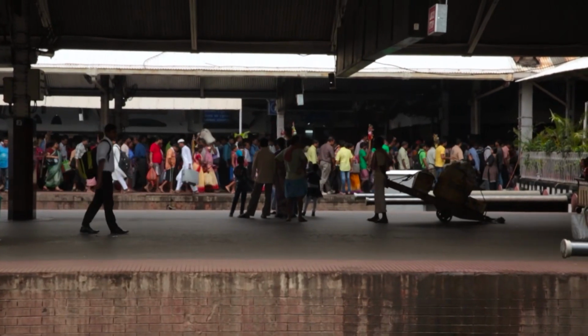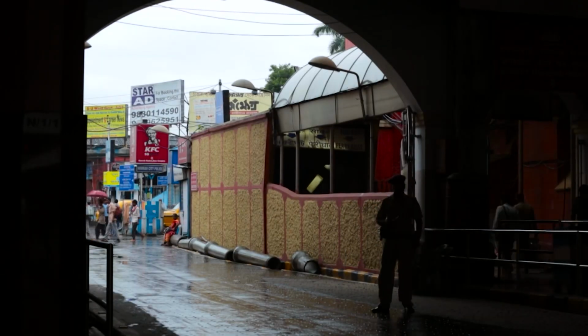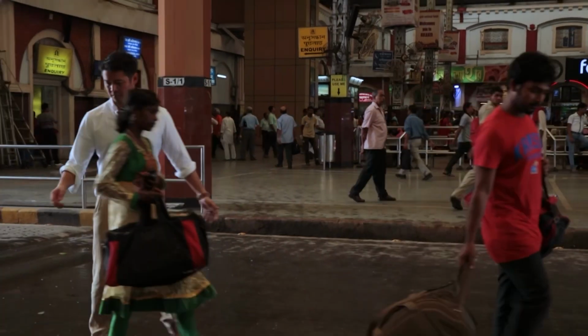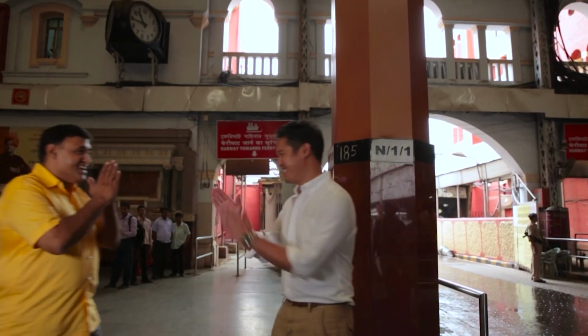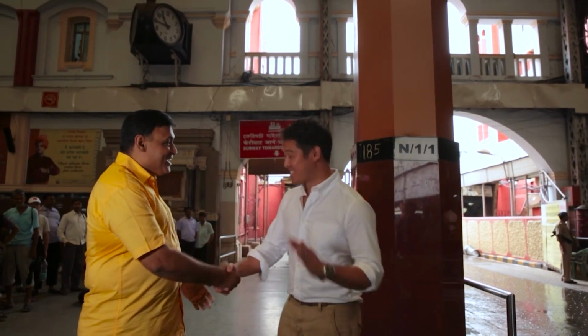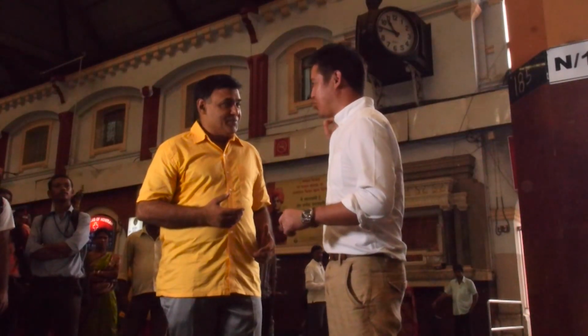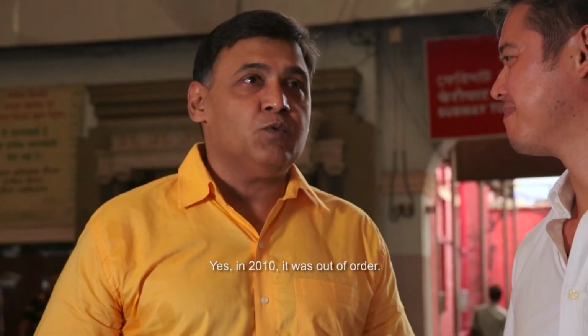But in this frenetic hive of activity, a familiar fixture has served as lodestar for those overwhelmed by the moving masses. This is the prominent Boro Gori, or Big Clock, of Howrah Station. It is the most popular rendezvous point since 1926, and I am meeting Jay Singh, a native of Kolkata here. Now tell me, I heard a rumour that this clock actually stopped. Is that true? Yeah, in 2010 it was out of order.